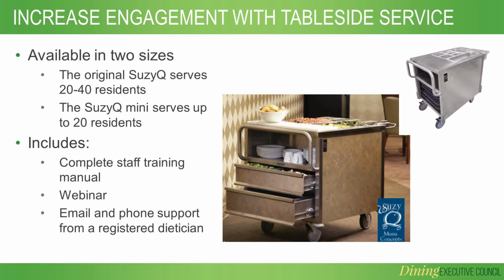It comes with 2 drawers with the option of making one of those drawers a heated drawer. The mini Suzy Q cart, shown in the upper right, has 4 tray slots that will accommodate 15 by 20 trays and will serve up to 20 residents. The most important thing about this cart system is the level of training support. Suzanne Queering is very engaged in the training process. So in addition to the training manual and webinar, she is available via email and phone support to help ensure smooth implementation.